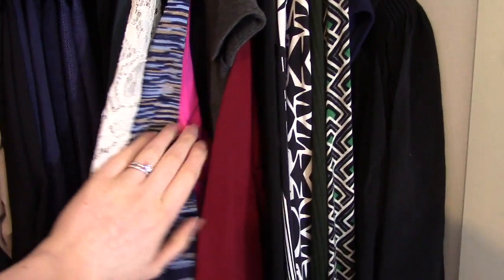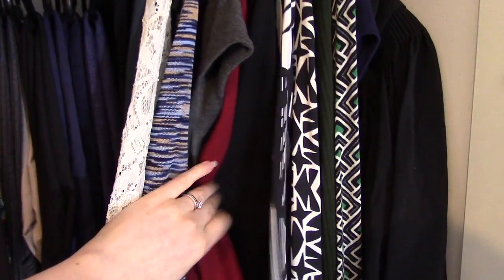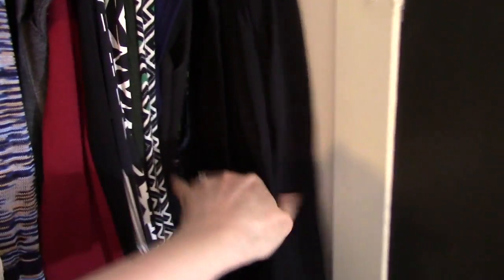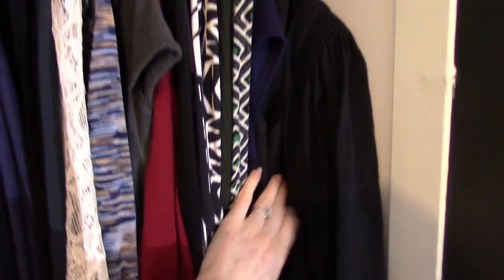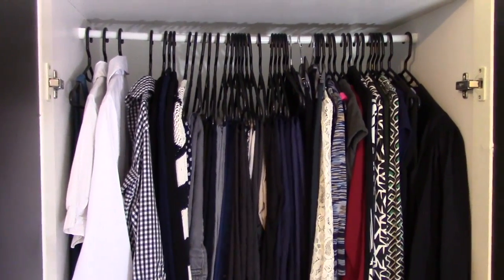Some wrap dresses, but generally reasonably casual kind of day dresses. Maxi dress, and then that is my gown for when I have to be in court. That's hanging there too. So that is the wardrobe in my bedroom.